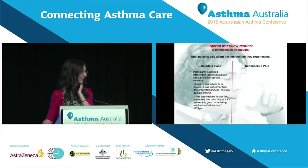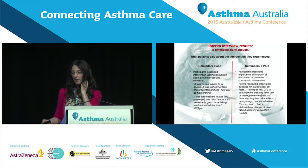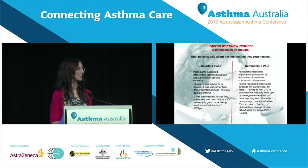medication all the time." Now, on the other hand, in the Reminders Plus discussion group, participants described the importance of inclusion of that kind of discussion. "Being reassured by these facts, because I'm always best on facts, talking to my GP to convince me that long-term use of these preventers will not have any long-term side effects on my lungs, ovaries, whatever. So I had a philosophical change of mind about using my preventer." This is Bryony, who had a massive change. She went from hating steroids, as she said, to actually being adherent to her medication.